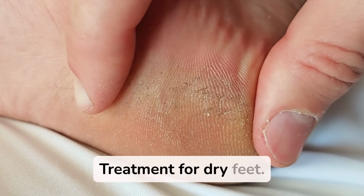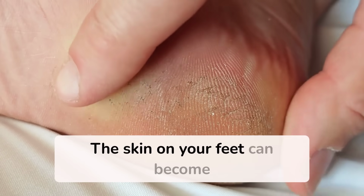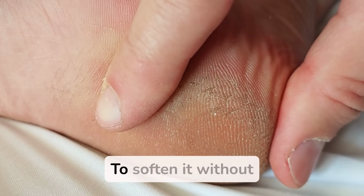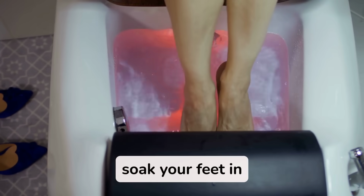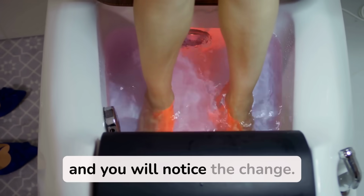15. Treatment for dry feet. The skin on your feet can become cracked and rough. To soften it without spending on expensive treatments, soak your feet in warm water with baking soda and you will notice the change.